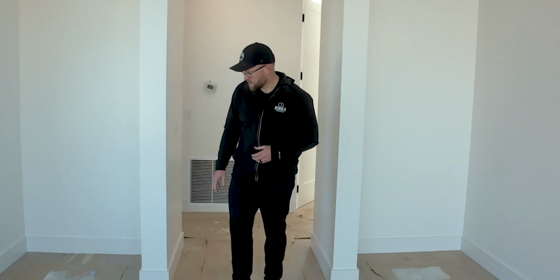Let's get to it. So we're currently sitting in one of our custom homes that is being built and entering the finish and trim out stage. So I thought it was a great opportunity to go over some of the key aspects and what makes a good trim carpentry package come together. The first item that I want to talk about is our baseboard detail.